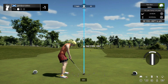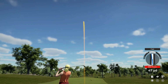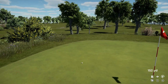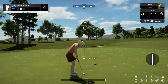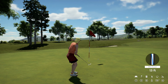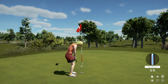Teeing off now on the seventh. Great contact. Oh yeah, that was a tidy little shot. Well done. Setting up here for the 10-foot putt. Going towards that hole. Just a little bit aggressive there. And the only thing left to do is sink this putt and get your par.